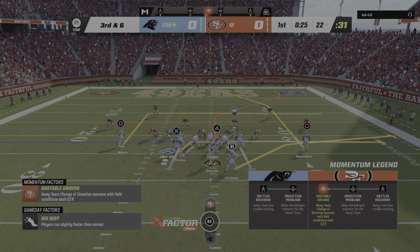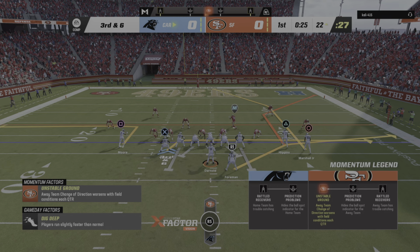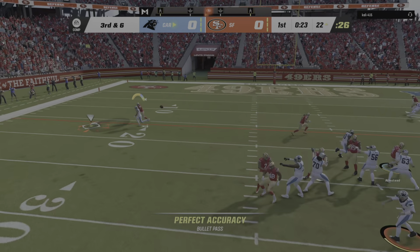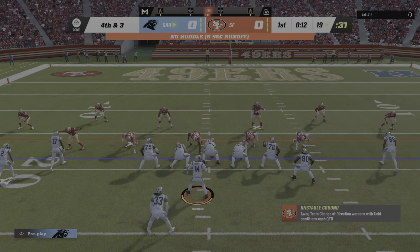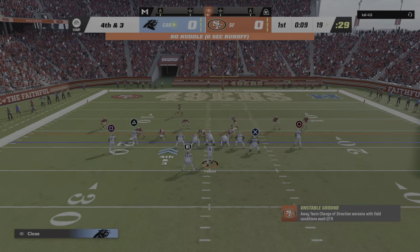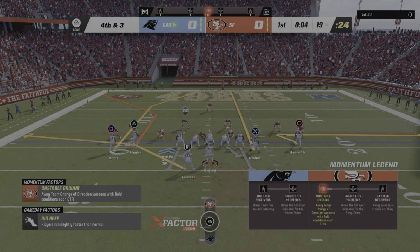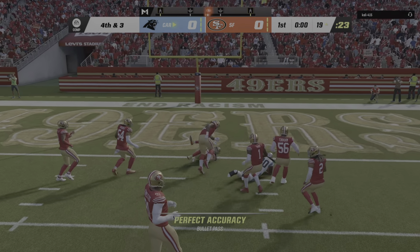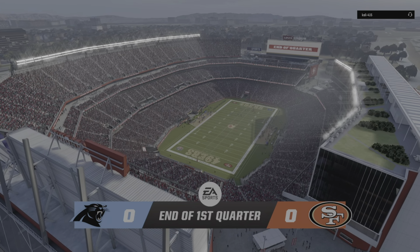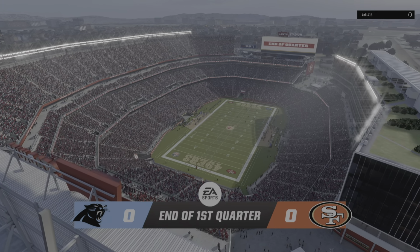So after the 2nd down incompletion, they'll come up now against a 3rd and 6. Here's Darnold. Finding Moore on the out route for the completion. And this won't do it. He needed 6. He only got halfway there. They snap it. They're going for it. Here's Darnold. Over the middle, complete. That's Thomas. And the Panthers are going to have 1st and goal as they try to finish off this drive with 6 points. Panther football to start quarter number 2.